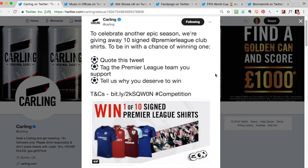Now, earlier I mentioned how quote tweets don't appear in a list of retweets. So if a promoter is running a retweet competition and they choose using a tool from retweets, quote tweets will not be seen. Now, sometimes promoters will specifically say to quote tweet, this Carling competition, for example. For this one, you need to quote the tweet, tag the Premier League team you support, say why you want to win. What I always do if I do quote a tweet for a competition is tag in the original promoter as well. So I will tag in Carling.